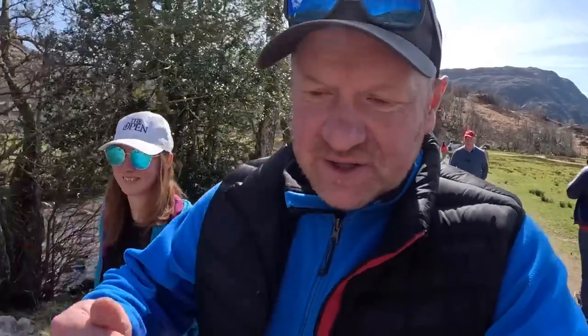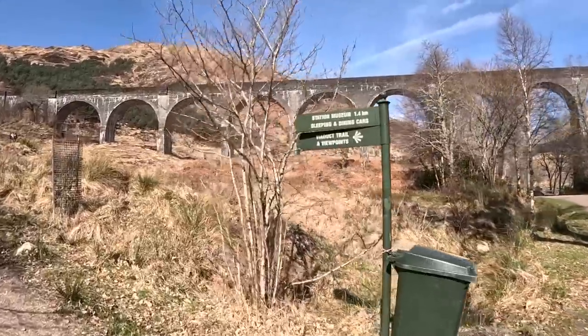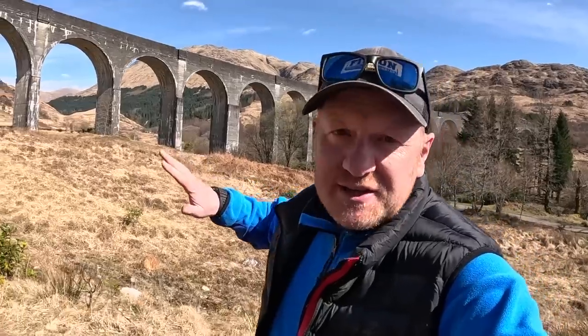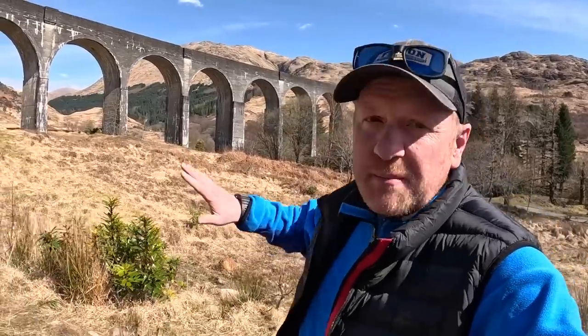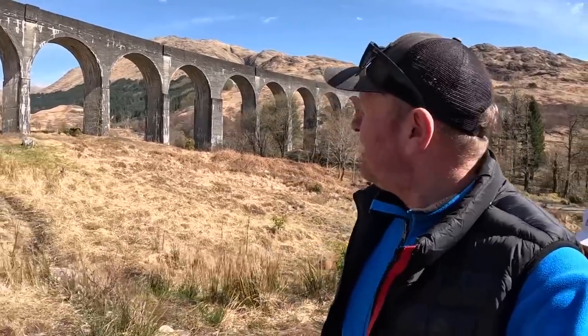Now, we have been here before, and the last time we were here, we saw the train crossing the viaduct, and there's a wee spot just up on the hill that is the kind of prime place to get the best angle of the train coming over. So we'll head up there just now. In fact, looking up there, we can see quite a few people waiting already, even though it's still a wee bit of time before it passes. I tell you what, this viaduct isn't only beautiful, but it blends in so well with the surroundings, almost camouflaged.